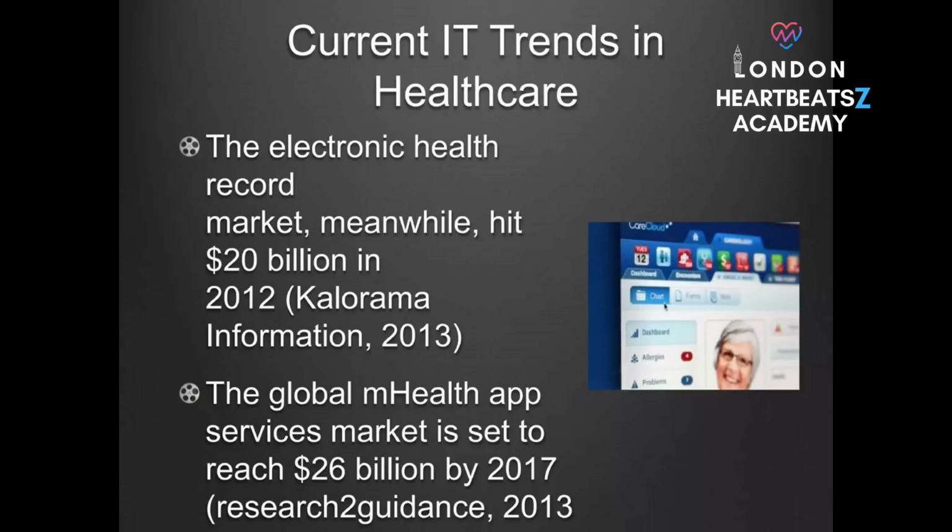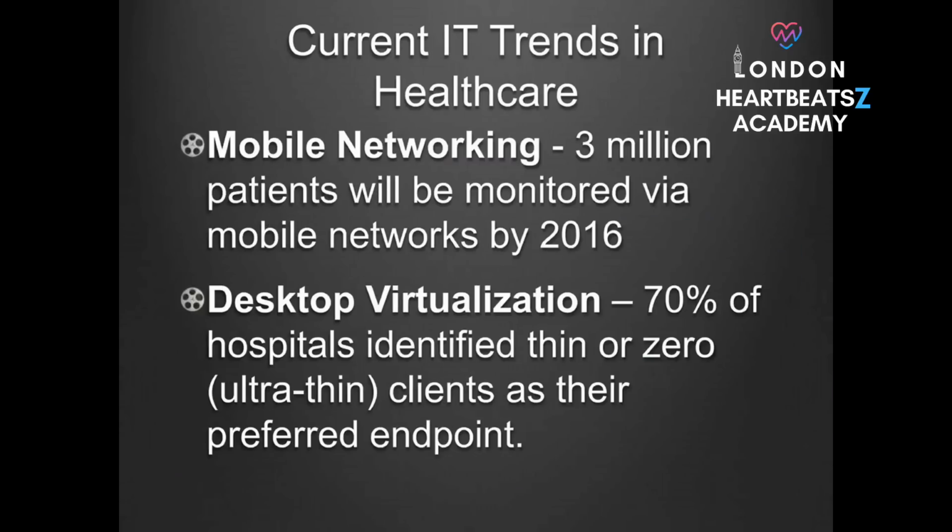Oh, yeah, it was like the Wild West of mobile tech. Everyone was trying to figure out how to harness its power. Exactly. And healthcare was no exception. In fact, by 2016, it was predicted that a staggering 3 million patients would be monitored through mobile networks.